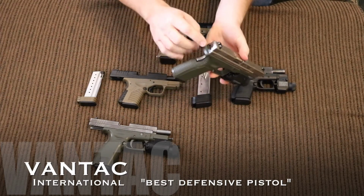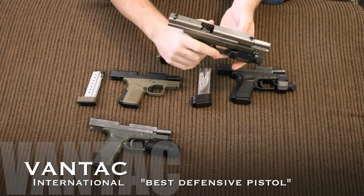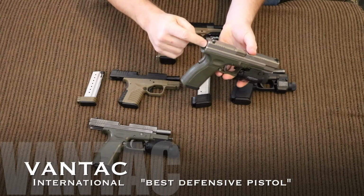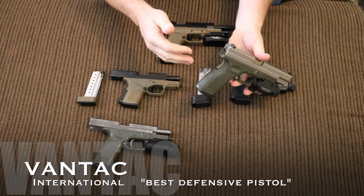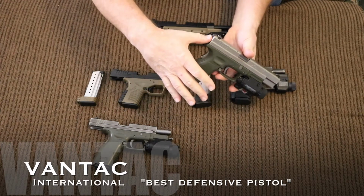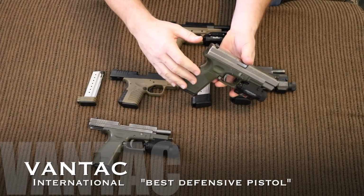The cocking indicator is a little button in the back. When the slide has been worked, that will stick out. And I can tell you, even with a shirt between it, you can feel down with your thumb or any finger and feel that. That will let you know that the gun is in a cocked condition.